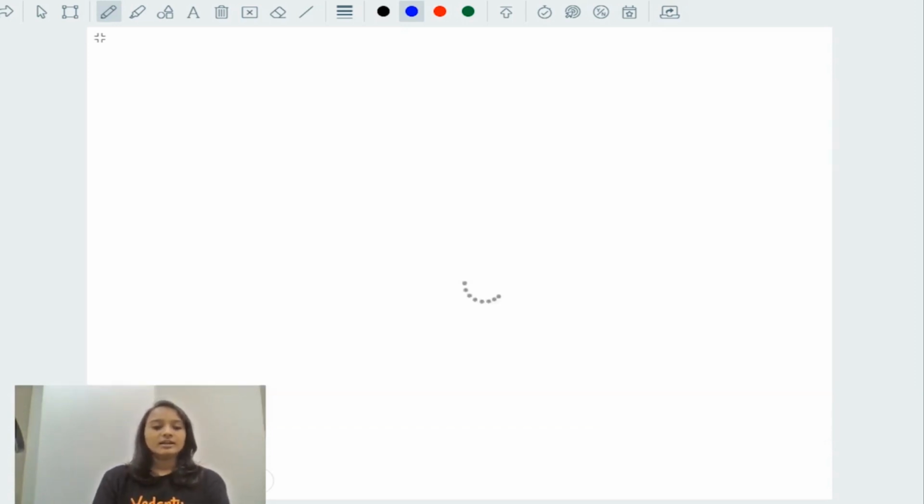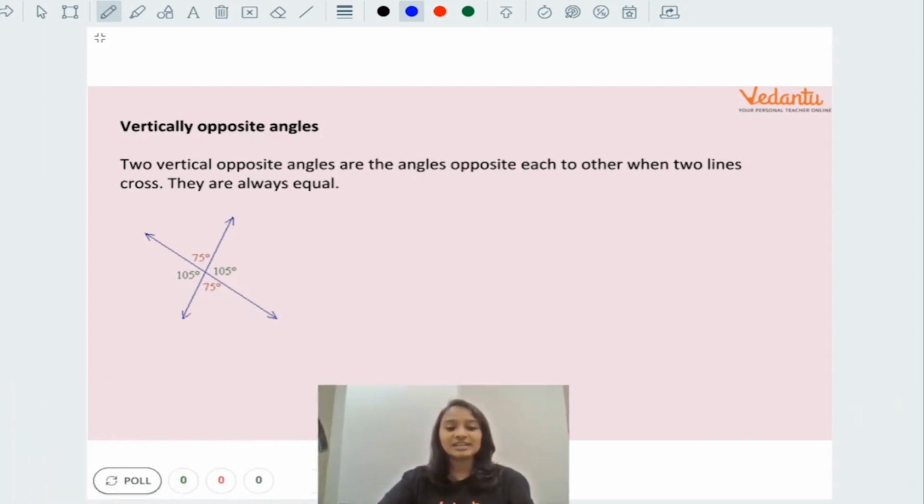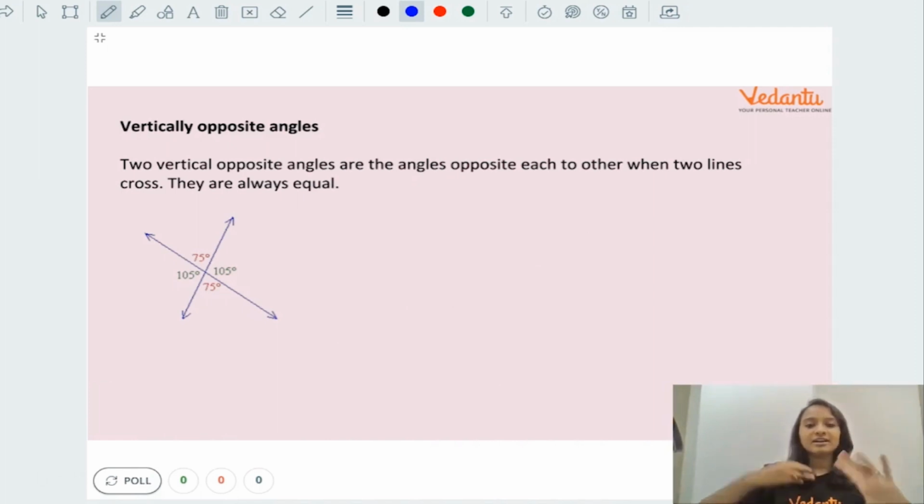Cool. So let's move on and learn one more kind of angle called the vertically opposite angle. You must be thinking, ma'am, this is a never ending process, like you keep on giving us more and more angles. Trust me guys, there are a lot of angles.